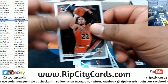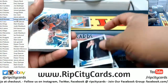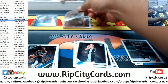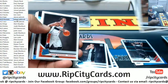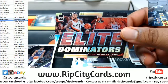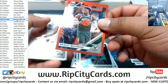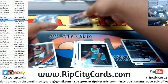That is to 199. That is Simonic of the Spurs. Holiday Pelicans holo. Dang, who's that babe right by Trae Young there? Oh man. An Elite Dominator insert holo for Dame Lillard of the Blazers. Wesley Matthews, Bucks. That's the 99.